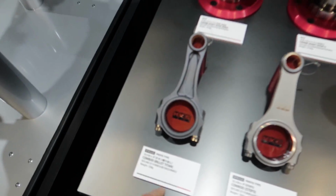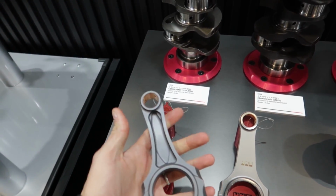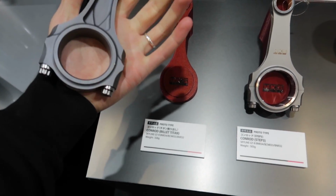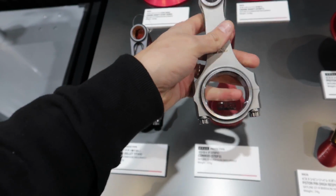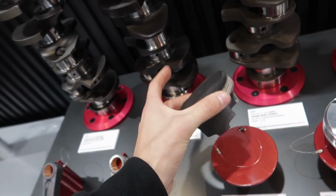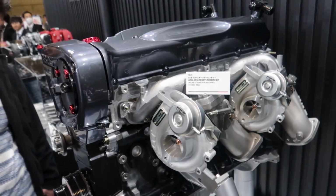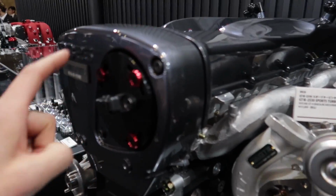So this is their new prototype billet conrod, and it literally weighs nothing. Billet titanium. It weighs 326 grams. It's insane compared to their old forged one, which has a lot more weight to it. And then they've got the same magnesium piston here, which weighs absolutely nothing as well. It's just ridiculous.